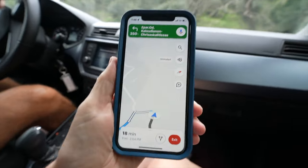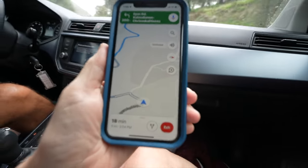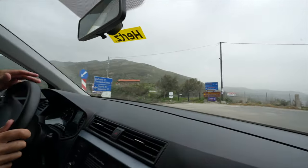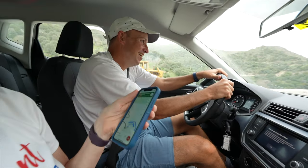Lemonade. In 300 feet, turn left to stay on Eparchia Kyoto's Kalathionon Chrysos Kalitisis. Turn left to stay on Eparchia Kyoto's Kalathionon Chrysos Kalitisis. That's the road I thought we were supposed to stay on. Could you say that for me, Bev? Continue on Eparchia Kyoto's Kalathionon Chrysos Kalitisis for 6 miles. Okay, we'll do that.